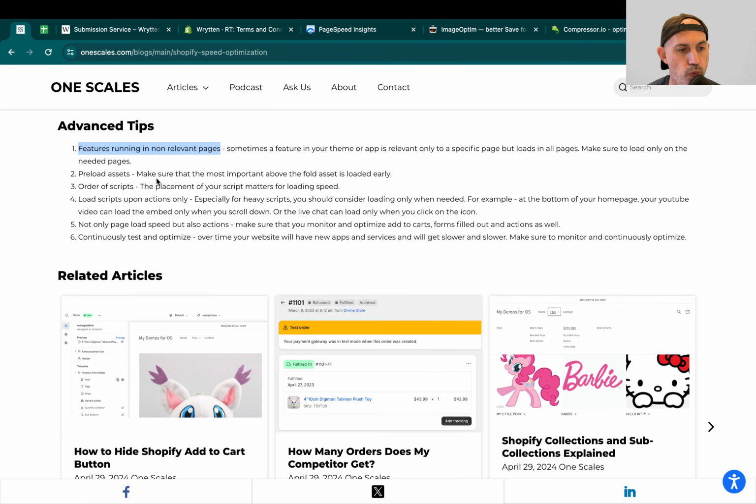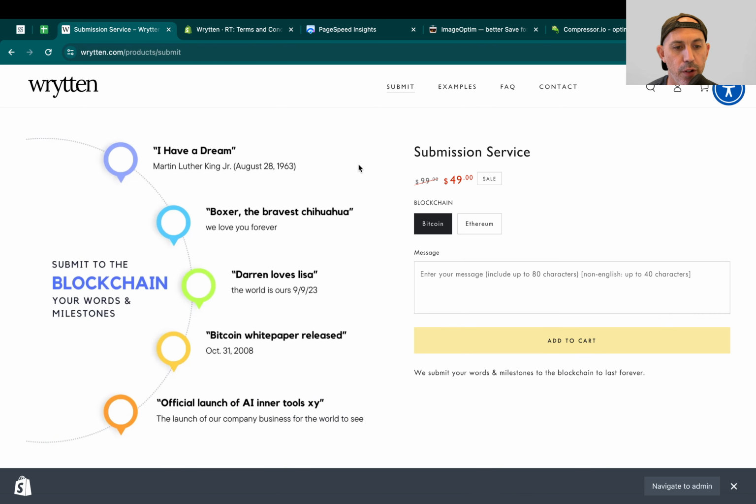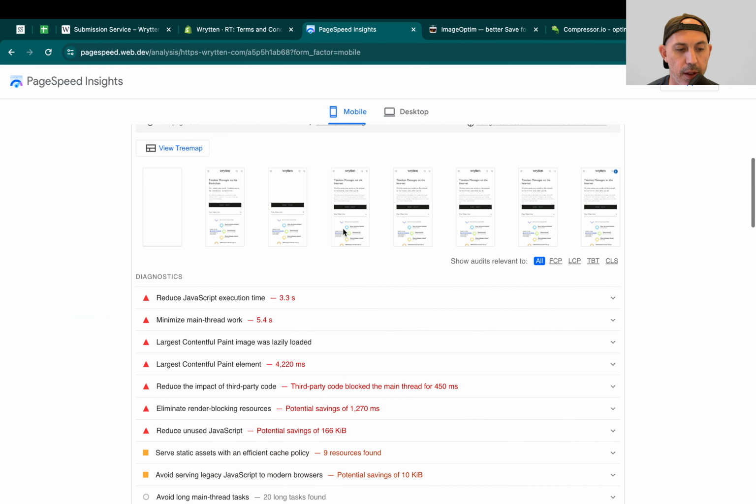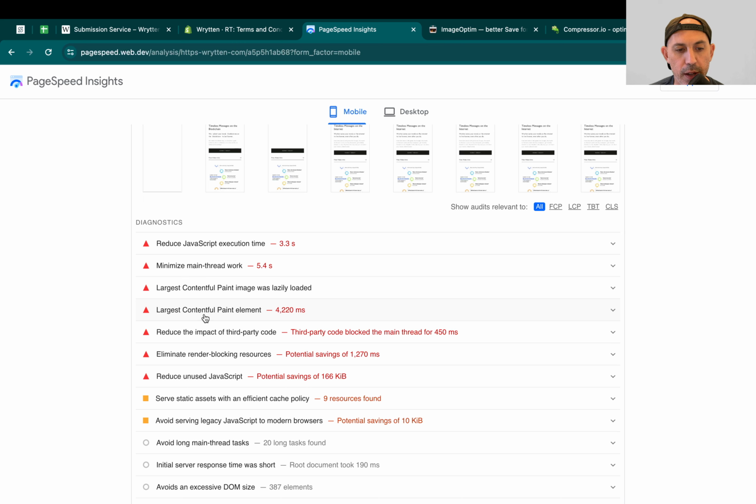Next one. Preload assets. We talked about it. If you have the largest image on the page, make sure that you try to preload it, especially if PageSpeed Insights says it. PageSpeed says, hey, this one is way too big. It took 4.2 seconds to load it. Make sure you preload it. You can preload it earlier, save a lot of time. The page will load faster visually, and you'll get a better score, and it's just better.